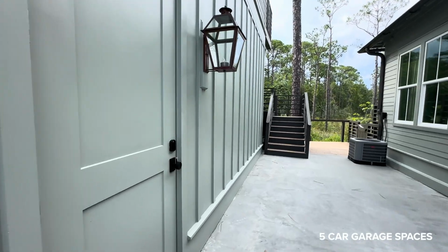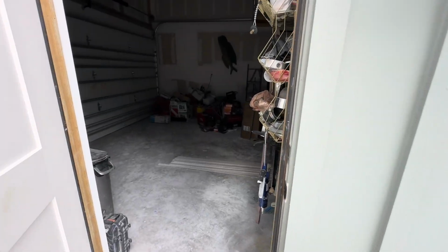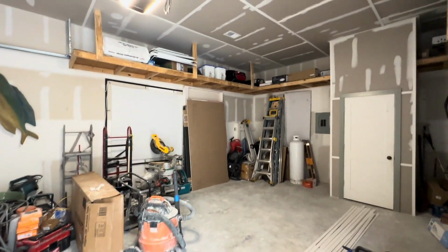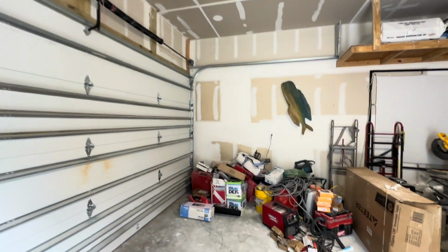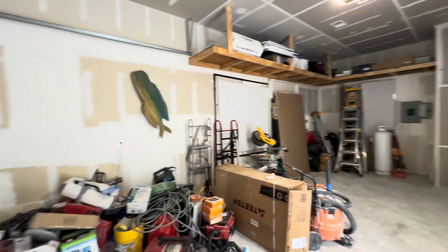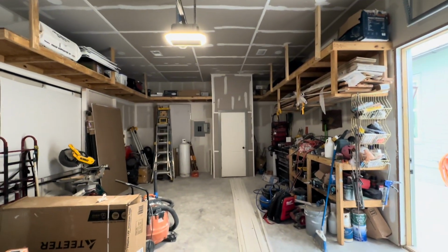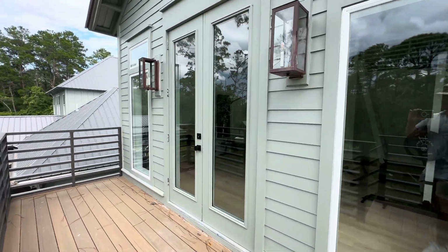Let's see, this is unlocked. So this is kind of a free space. You can use this as your formal 2-car garage and turn the other one into a game room. Turn this into a man cave, whatever it may be. It's nice to have the option to do this. And you have the exterior of the carriage house.